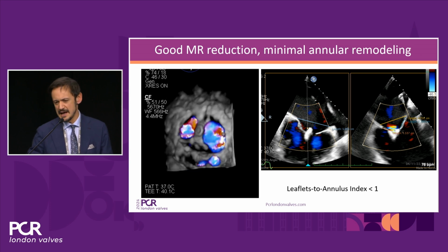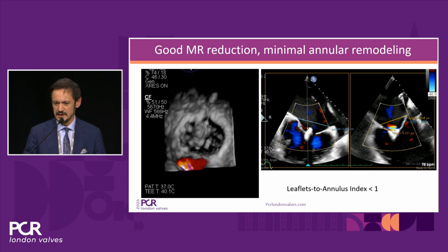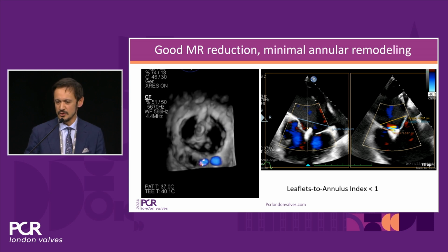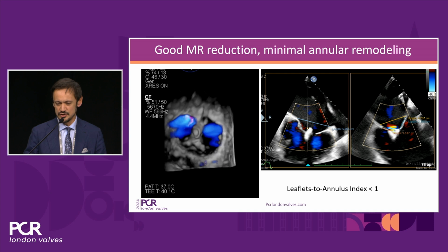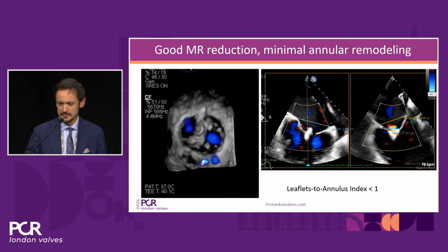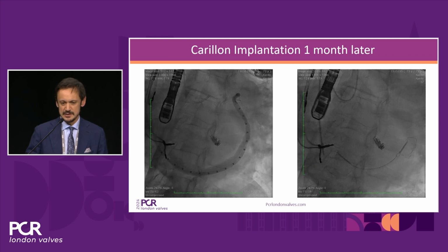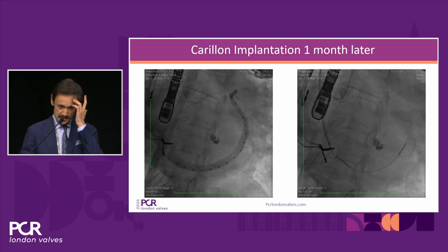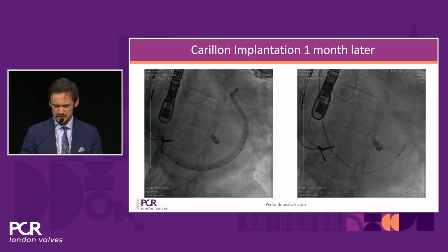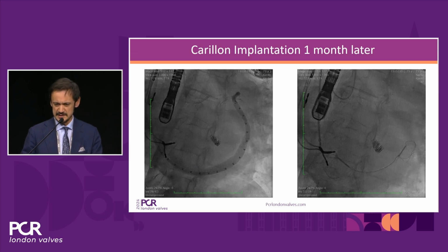There is a minimal annular effect, but really minimal. You see, the anteroposterior was 47 before, it is 47 also now, so not that much change. So it is true that you may have some indirect effect on the annulus, but it's not really marked. And then what we did, we just waited 1 month, and then we did annuloplasty. You see how much cinching we were able to achieve in this specific case.